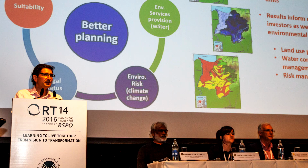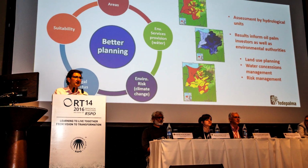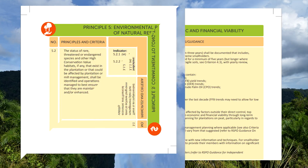We also do a lot of knowledge exchange, so not just putting that information out there, but working with the RSPO working groups to actually use the information, to work out where the information fits into the development of industry guidelines and best practice, and the development of policy for the sustainability standards.